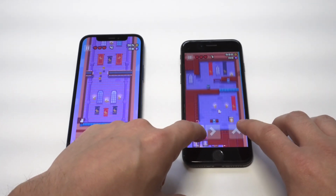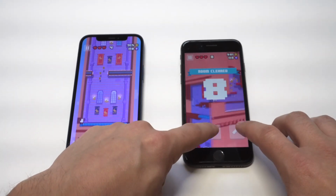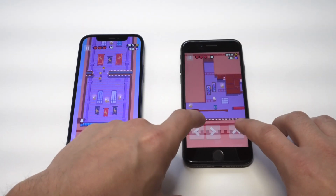But anyways, the 8, obviously, I do still enjoy it for playing games. Watching videos is still good as well. It's a little bit smaller, but the benefit to having a smaller phone is it's easier to hold one-handed. You can throw it in your back pocket a lot easier, and that stuff does matter.